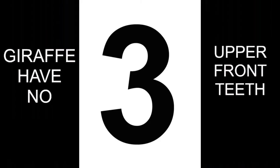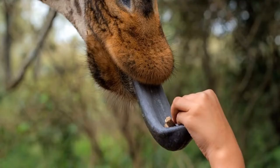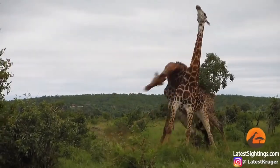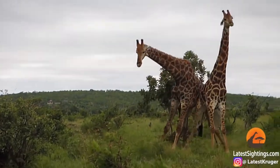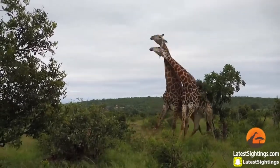The third one is giraffes have no upper teeth. Yes, just like humans, giraffes have 32 teeth, but most of them are positioned in the back of their mouth. They use their lips and 20-foot long tongue to grab leaves and twigs and grind them with their back teeth. As you can see, they are the tallest mammal. Also, these cute animals can run as fast as 35 miles per hour, and they have excellent eyesight.